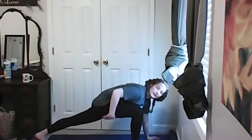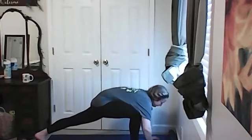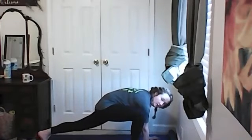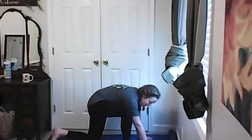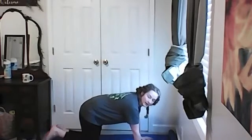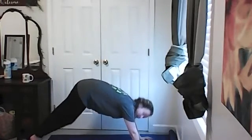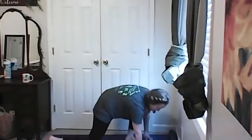You should be able to feel it right here in your thigh, as well as the back of your leg. Perfect. All right, slowly bring the knee down. And you can go ahead and send the other leg back. And downward dog. Sweet. Now we're going to do the other leg. So bring it up and then forward in between your hands.